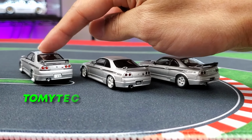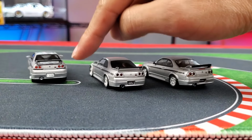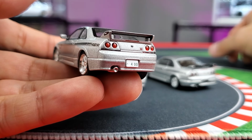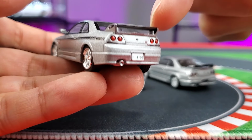Just so we don't get lost: TomyTec, Ignition model, INNO64. Okay, here we go. What do you think, guys? Okay, TomyTec, take a look at this rear end. Looks great. It's got the famous 4 taillights set up there. It's got the turn signal very faintly. It's got the GTR logo. It's got the license plate, exhaust. It's got the wing set up here.